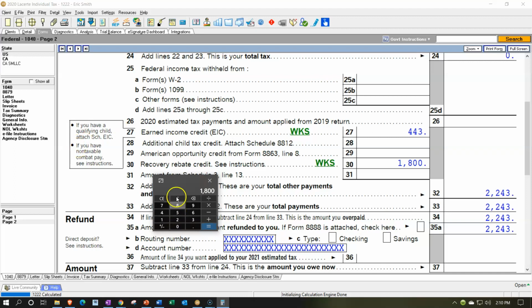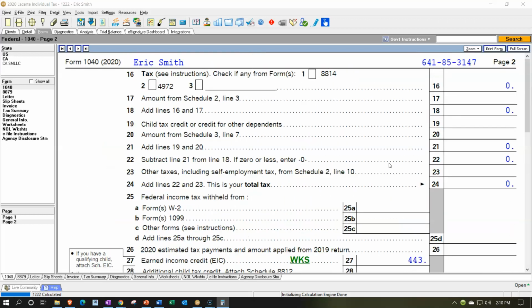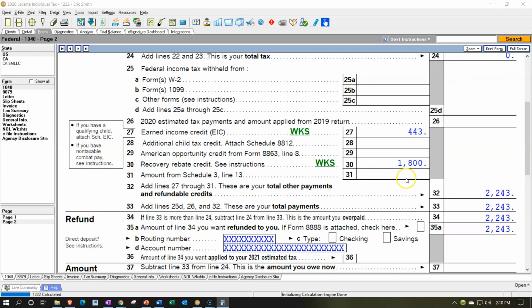For the individual filer, that's going to be the full amount of the 1,800, which we told the system that we didn't get any. We didn't get the first or second round, and therefore we got the credit here of the 1,800. Note that the tax liability up top is 0. There's no taxes up top, and yet we're still getting the benefit, what we call, quote, a refund, end quote, when it's not really a refund. This is more like a benefit at this point because we're not getting money back.